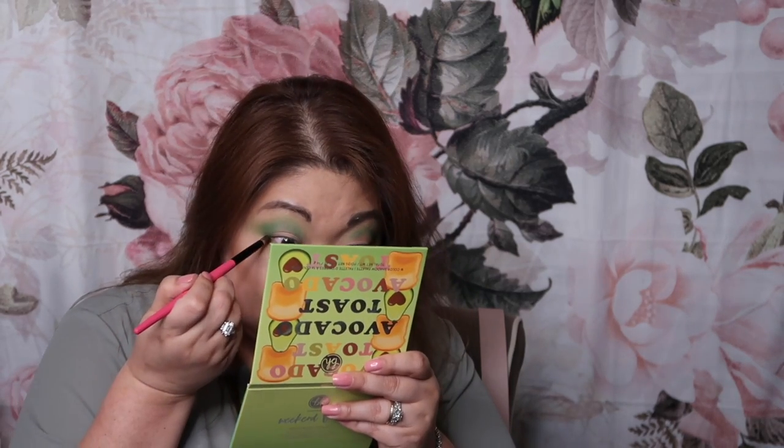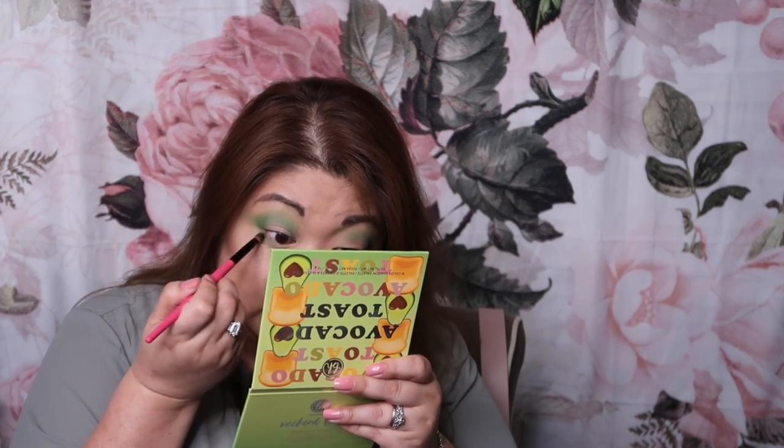I want to go into Ripe, that brighter green again. I'm just going to bring it under the eye a little bit because I do want to keep some of that brightness in here, even though we're trying to tone down the brightness. Maybe I should have mixed the Avo and the Ripe together. Maybe that would have created the perfect green that I was looking for. I'm just going along the underside of the eye with this. What do we think? Yeah, that's totally reading Wizard of Oz green.